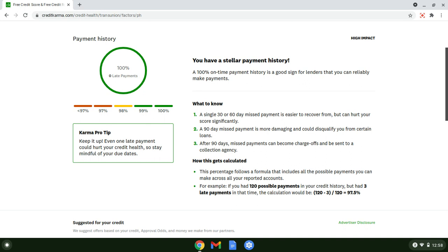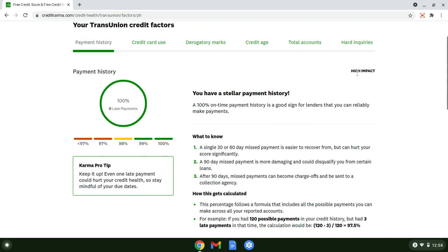So as you see, this has a very high impact. You can look here, very high impact. So if you're at 97, that's bad, actually. 97.5, so 98, it's ish. That's fair. And 99 or 100, that's good. So pretty much never miss your payments. Simple and straight. And this is a high impact. So you need to know that.